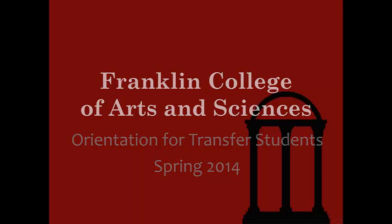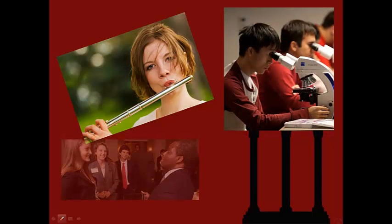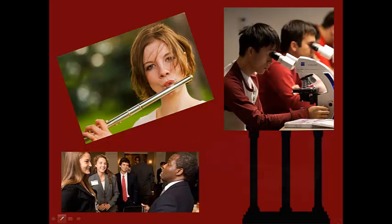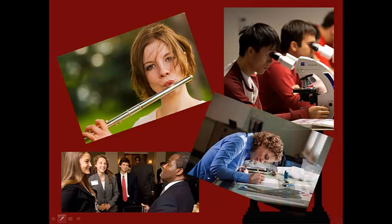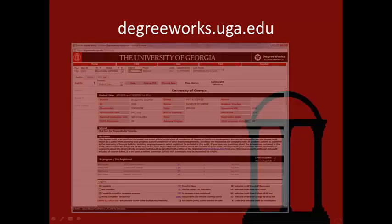You probably already looked at the slideshow for your area and may have some questions about exactly how your courses will come into UGA and be used for your degree progression. Your first step should be to look at your audit in DegreeWorks. You can get to it by going to degreeworks.uga.edu and logging in with your MyID.